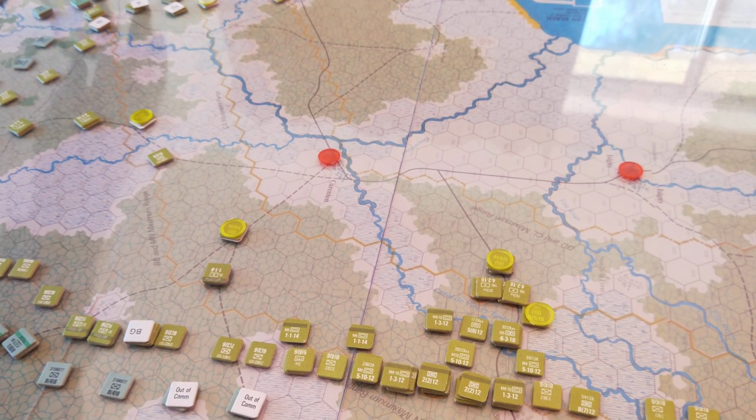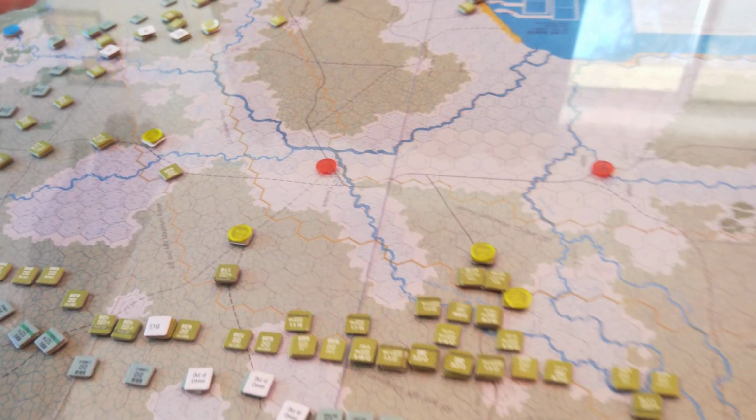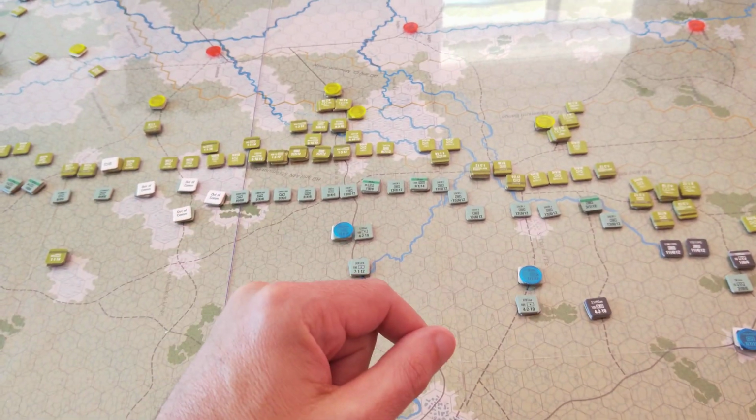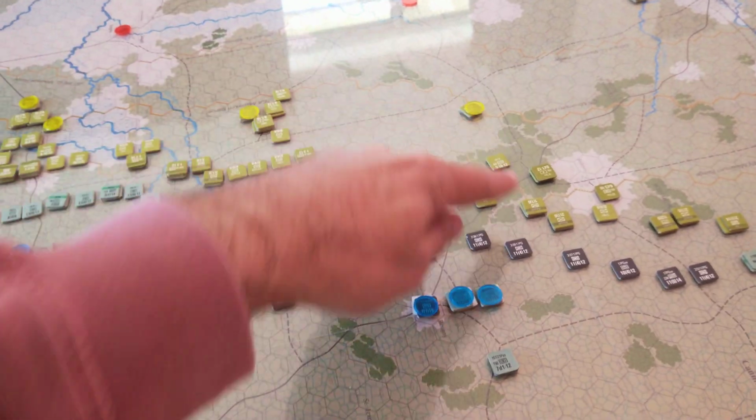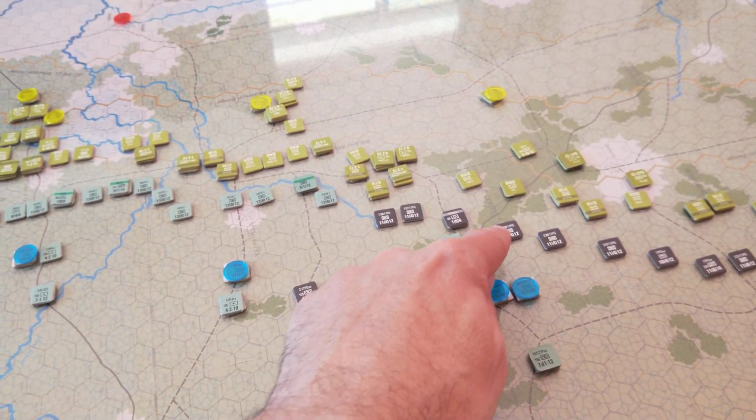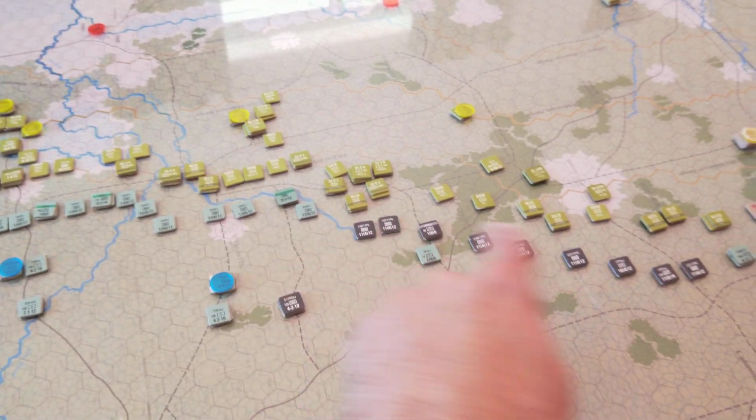The Germans are probably more vulnerable out here, so maybe that's the better way to go about it. Or, there's also the possibility they can sort of pull back around and come back down through here or through here. My main concern here was you've got the 17th Panzer Grenadier Division, and they are far more mobile.